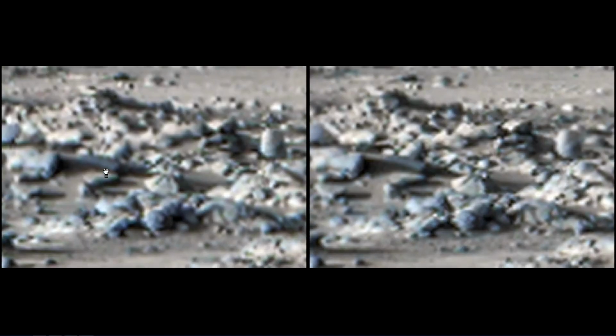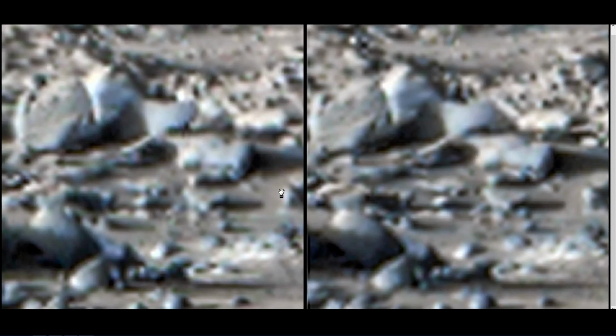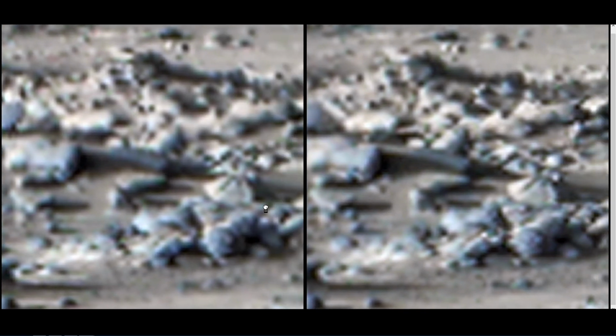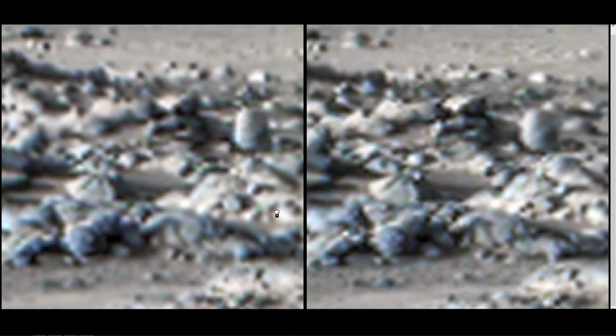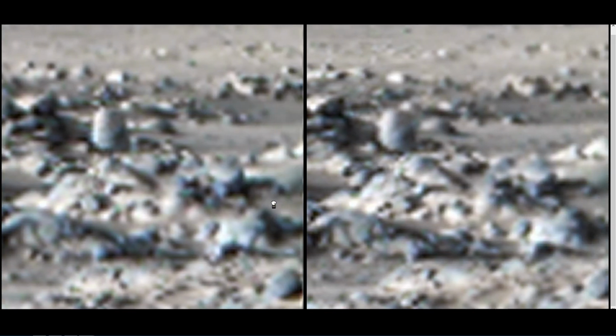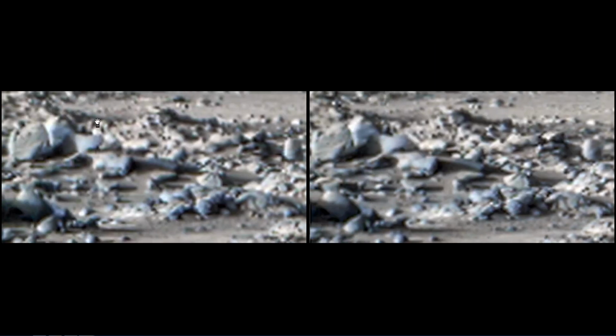Let's start at the back this time. Well, wait a wee minute. We're getting ahead of ourselves, or I'm getting ahead of myself. I'll do the customary pan through. Pretty cool, eh? Okay, let's look at the back first.